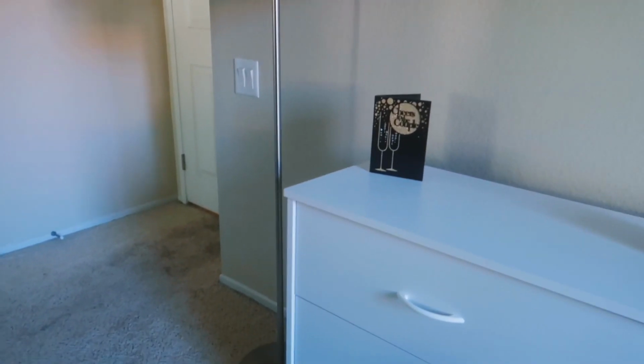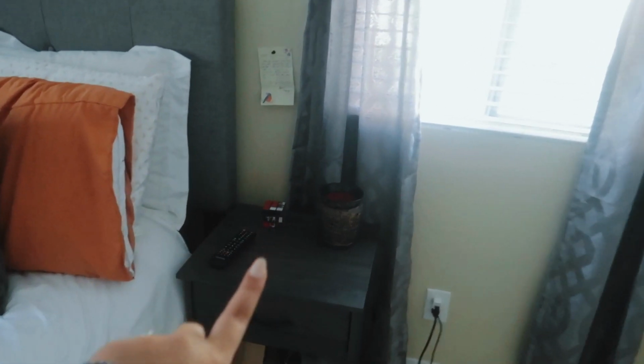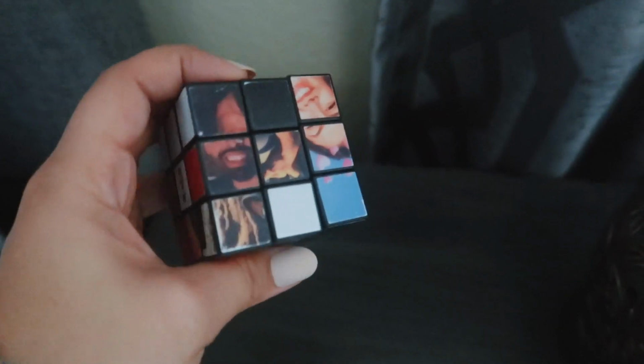And then we have the same TV that we have in the living room, we also have here. We have a gray lamp on this side. This is a little stand for Jesus. We still need to get him a lamp, to be honest. I got him a Cubics for our anniversary, so when you make it, you basically have a bunch of pictures of us. And then he has a note that I gave him up there.